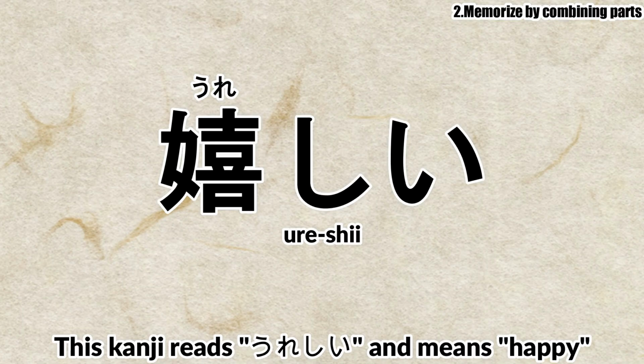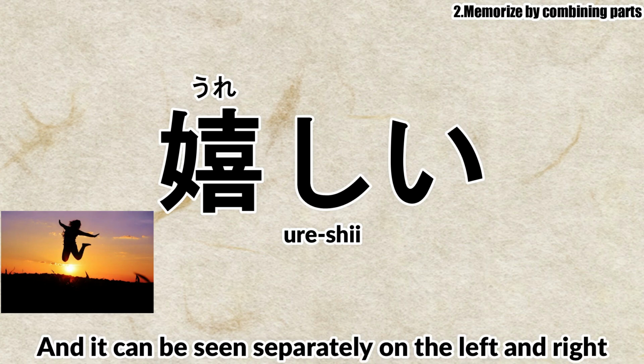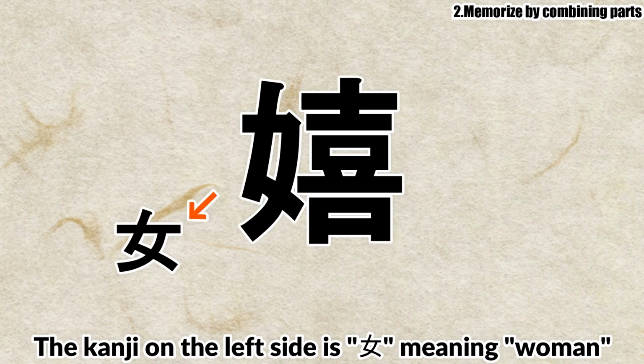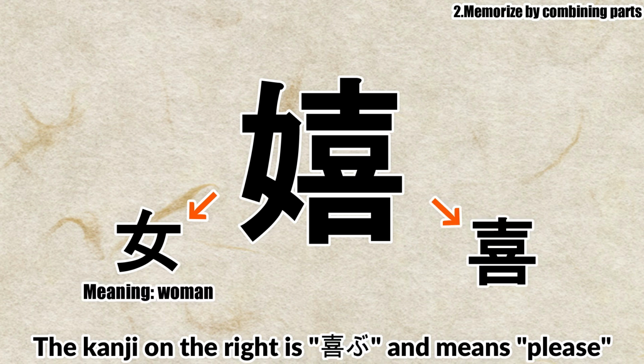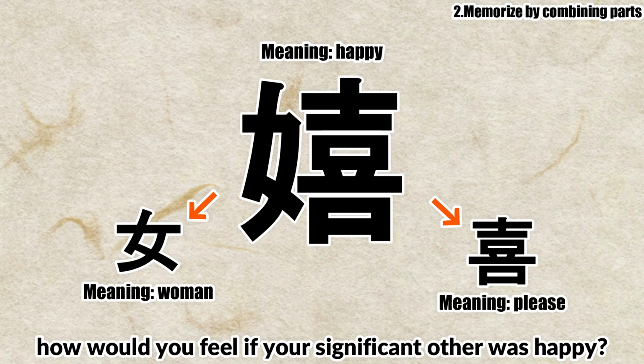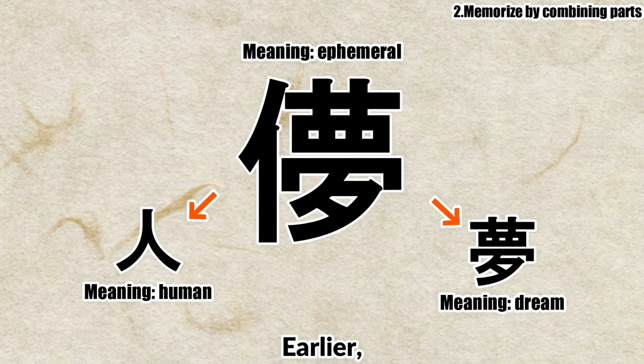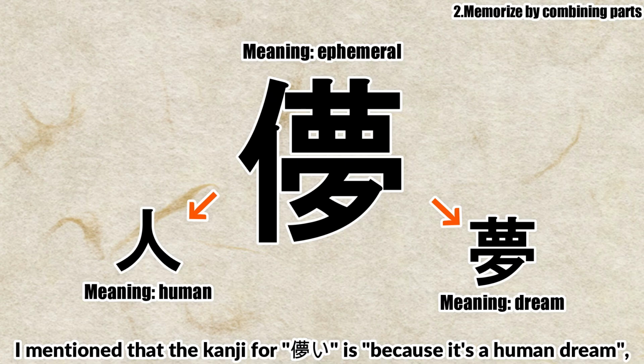This kanji reads ureshii and means happy, and it can be seen separately on the left and right. The kanji on the left side is onna, meaning woman. The kanji on the right is yorokobu and means please. Woman, in other words, how would you feel if your significant other was happy? Of course, you are happy. Earlier, I mentioned that the kanji for hakanai is because it's a human dream.